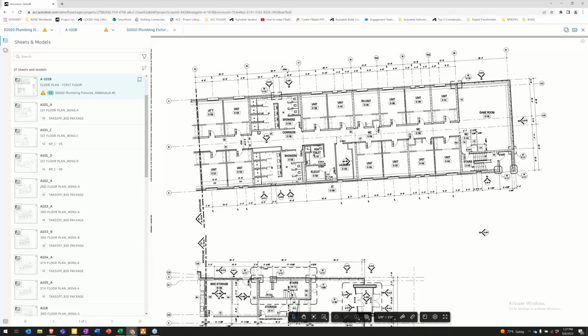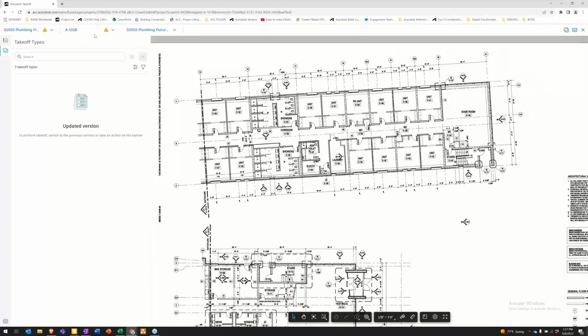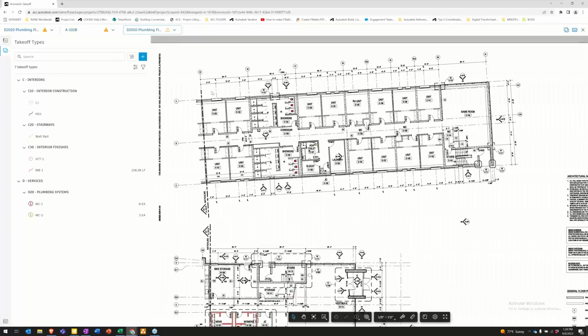We don't want to move those. We want to just continue. Notice our takeoffs. So we have our library of all of our sheets and models, and then our takeoff types. We can go and create takeoff types a number of ways. So if we come in here, say we want to create takeoffs for whatever version, notice we have our structure. I can go create these. I can bring them in from other old projects.